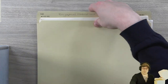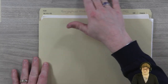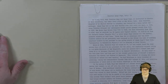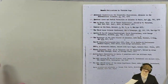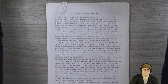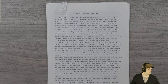We're gonna start with the folder Biographical Material and Photograph, because why not? Let's learn about who this person is. We appear to have a biography, an actual typed biography here. So let's start with that. That seems as good a place to start as any, right? I'm gonna move this keyboard out of the way, and I'm gonna zoom in.